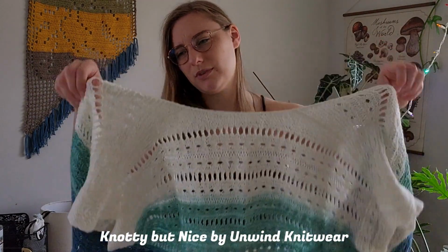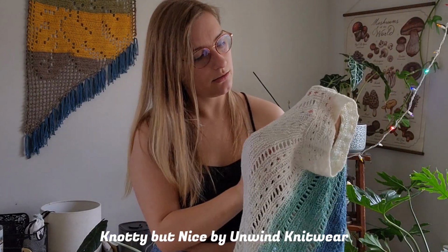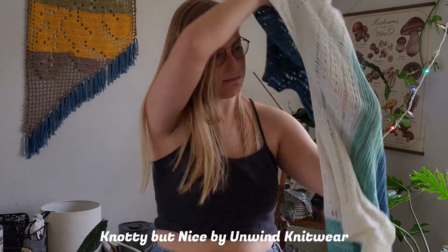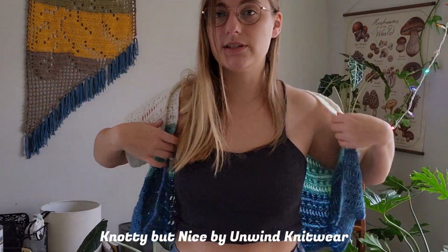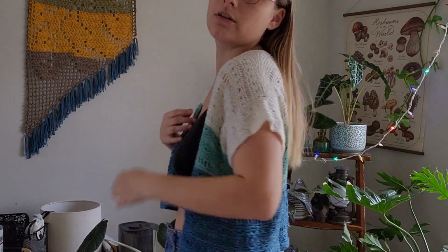And it is the Naughty But Nice cardigan, or I guess you could call it a cardigan. I added it to the cardigan category in my stats. Make sure this is the right way. Yeah. And so this was just a cute little throw over a lacy, short sleeve cardigan, very cropped. I was planning on wearing it with dresses.